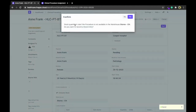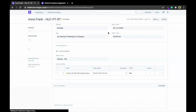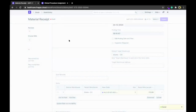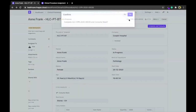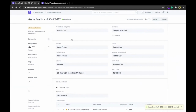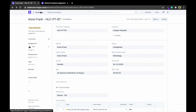I click on start, and the system has a validation that the quantity of consumption is not available in the selected warehouse. But ERPNext takes care of your stock entry too. It creates a stock entry for you by mapping the shortage quantity. You can then simply start and have the option to complete and consume the consumables that you have specified below. So it also recorded a clinical procedure, created a medical record for the patient in the background, and also consumed stock with this, so that you don't have the overhead of making stock entries manually.